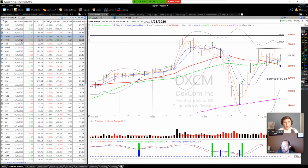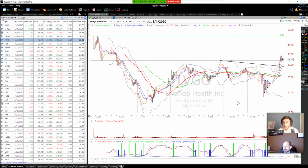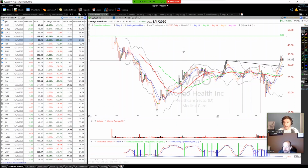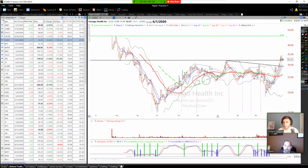I like that. And my last stock that I chose to talk about is LVGO, or LVGO Health. And this is a recent IPO. I don't like that it's below its IPO price. That's a negative for me. But it did have this nice long-term base starting from late November, and it's just breaking out over that level.